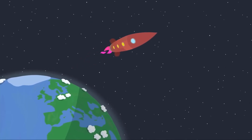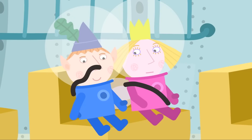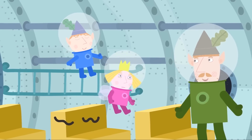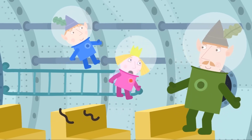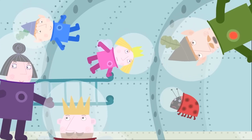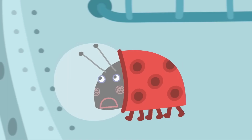We are now out of Earth's atmosphere. We can take off our seatbelts. Whoa! I'm flying! That's because there's no gravity in space. I'm flapping my wings, but they don't do anything. Yes, your wings won't work in zero gravity.